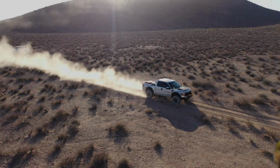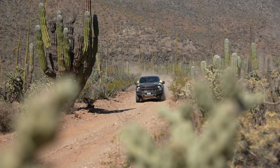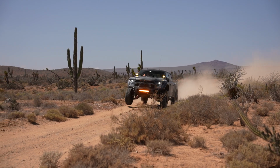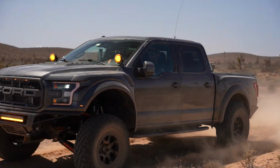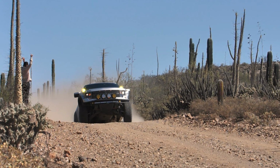We try to do routes that we know and are familiar with, and a lot of those routes have some features that can be fun and make cool pictures, like a vado or a perfect dip that has a nice landing and is a controlled, safe way to have a little fun and air out your truck. So there's a couple of those on this trip.